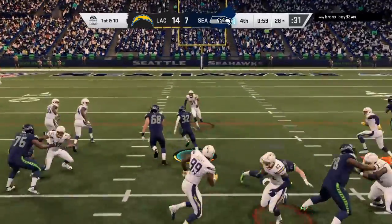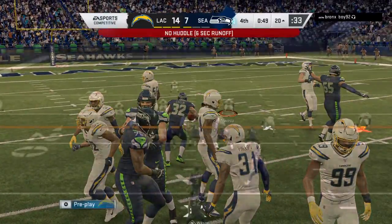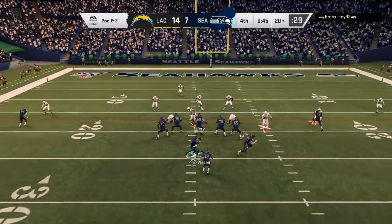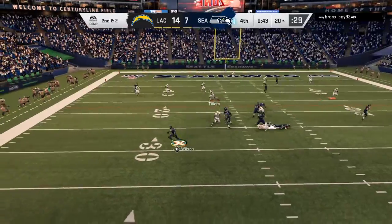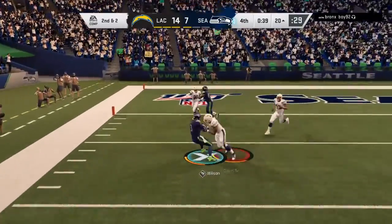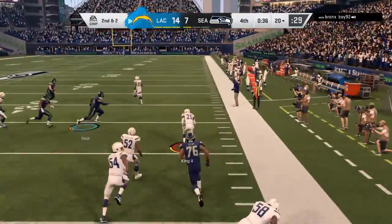On first down, it's Carson, and he'll go down right on the edge of the red zone following a pickup of about 7 or 8. They'll look to throw. Buying time to his left. Oh, no, he lost the football. And picked up by the Chargers.